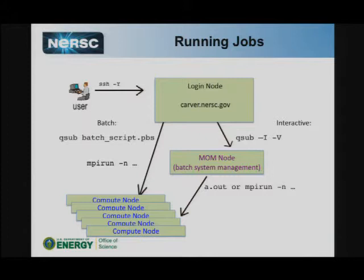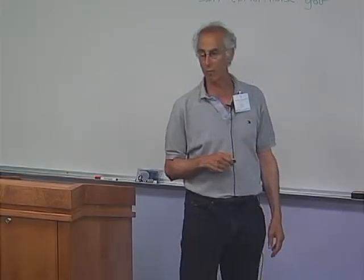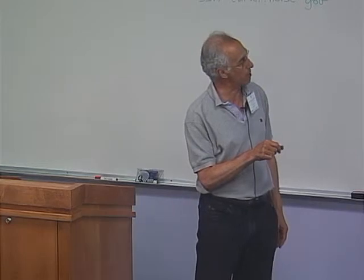The other way you can do it is to use a batch script, which in this particular case you can call whatever you want, batch_script.pbs. I'll show you how to do it in a moment. And then you submit this batch script to the batch system using this command, and in that script will be your mpirun command, and that command will then run on the compute nodes. And again, using mpirun over here, we'll run it on the compute nodes.